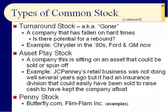Okay, now, the next three are sort of on the edges. We should be able to identify them, but they're not the typical stock that we will deal with. And we're talking about turnaround stocks here, turnarounds. I don't like the word turnaround because most turnarounds don't do it. I call them goners. But no, some of them do turn around. These are companies that have fallen on hard times. And what you have to ask yourself as a potential investor is, can this company rebound? Can it come back? You'll hear people say, it has to come back. Oh, yeah, no, it doesn't.